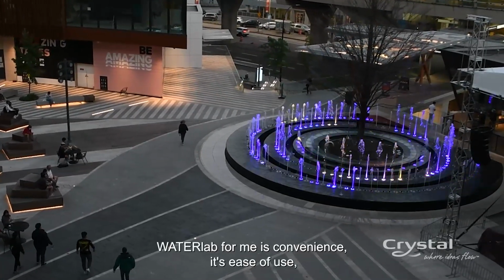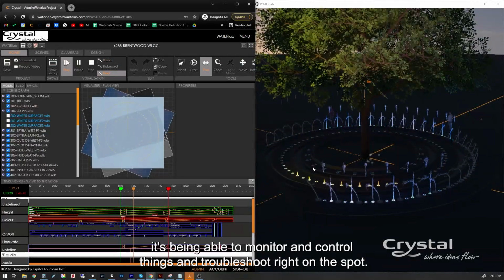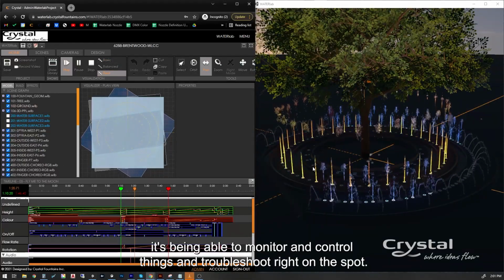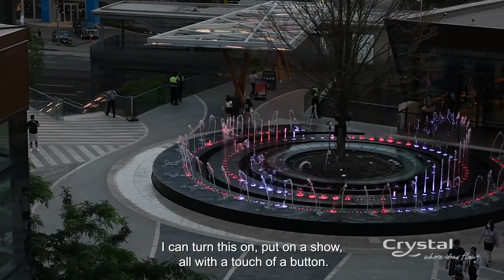Waterlock for me is convenience, it's ease of use, it's being able to monitor and control things and troubleshoot right on the spot. I can turn this on, come on the show, all with a touch of a button.